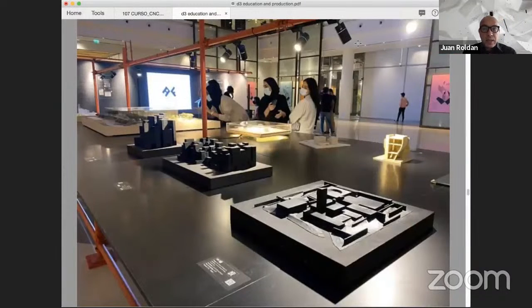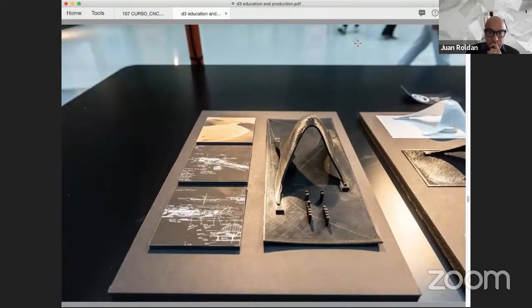We've seen that, and in this case, it was probably the most interesting part of the exhibition: how we invited many of these practices to introduce not just the final models, but also some of their process model prototyping. In my opinion, these were almost as important as a final product to really understand how the process had evolved, from an intellectual point of view, but also from a formal and production point of view.